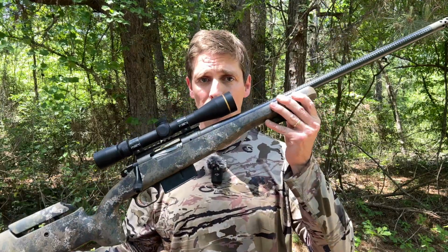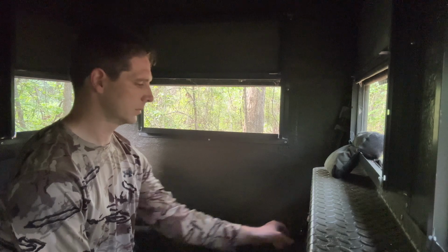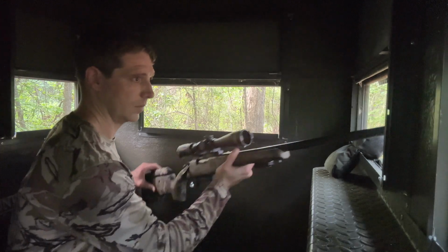Now, like I said, this is a physically big rifle. It's not heavy, but it is big. With this 24-inch long barrel, you put a suppressor on it, it's even longer. Now, I'm videoing this where I do a lot of my deer hunting in Texas. As you can see, this is pretty thick country. It's not open country like on a pronghorn hunt, something like that. I do a lot of hunting out here from box blinds. Well, a rifle this big and awkward is not a really good choice for that sort of hunting.